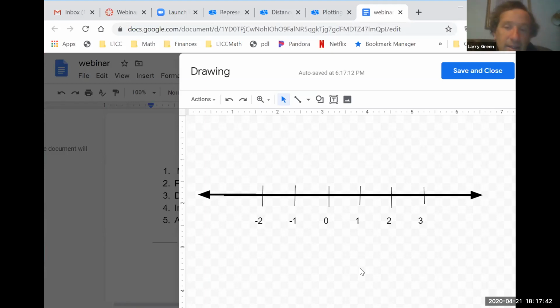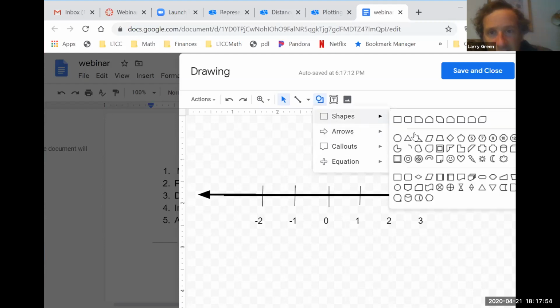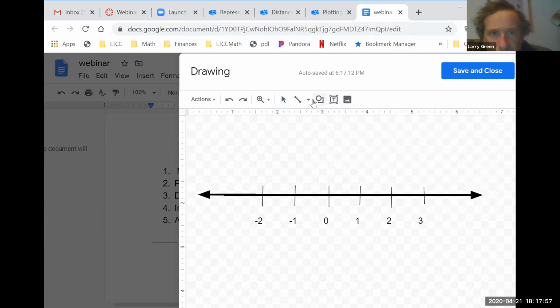Okay, then you often have to draw points on a number line. So let's say I want to draw the point at 2. So then what you do is you typically take a circle. And sometimes you put it right on it. Sometimes you put it above it, depending on what you're doing. And I've now drawn the point at 2. So I plotted a point on the number line.